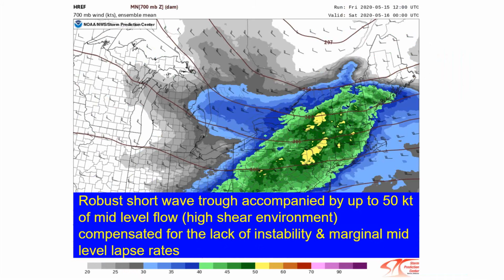So on the next slide, we're taking a look here at the 700 millibar heights and winds. This is roughly what the wind flow looks like at about 10,000 feet above the surface. The contours here are the height of the 700 millibar surface, and the wind barbs follow those heights pretty closely.